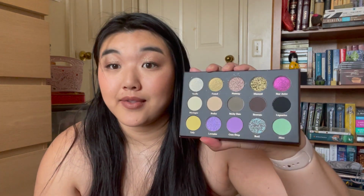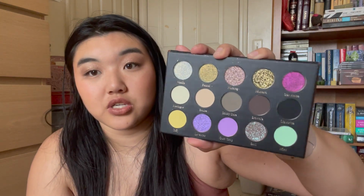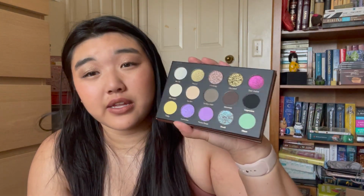Next, I have one palette from Glaminatrix, and it is their Sugar and Spice palette. I have not used this yet, which is a shame because it's gorgeous. Look at that. It's just cool tone neutrals with pops of pastel, which makes sense because they are an Australian indie brand, so they're going into spring. But yeah, this is literally so pretty. I mean, look at mustard right there. It looks so textured. Oh, these look so sparkly. I can't wait to dig into this. I might use this tomorrow. I don't know. We'll see what I'm feeling tomorrow.